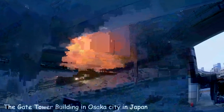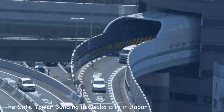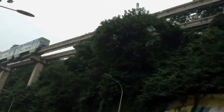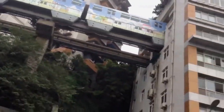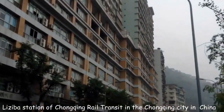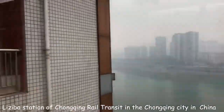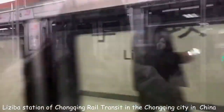This is the only building in the world through which the highway passes. But there is an unusual and strange metro station in one of China's cities. It's hard to believe that the metro passes through the residential building. There is only one metro station like this in the world. Agree, looks incredible.